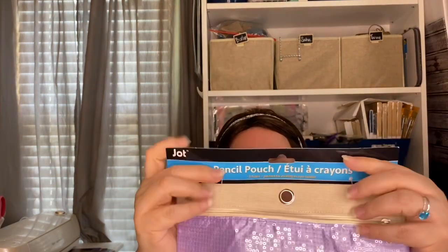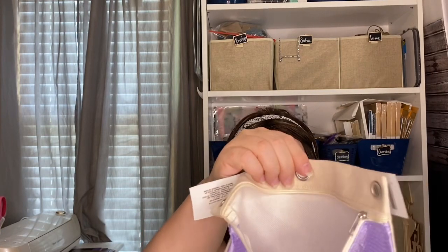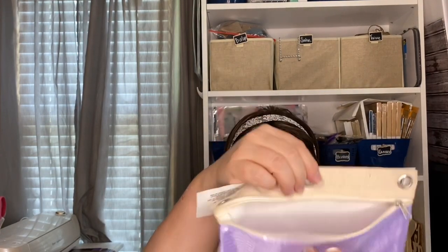They have a zip top here at the top, guys. They have a zip right here. It just opens up, canvas inside. Oh, Dollar Tree. I mean, you just never know what you're going to find there. And when you find it, oh my goodness, I'm loving it.